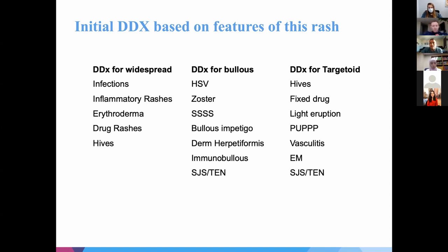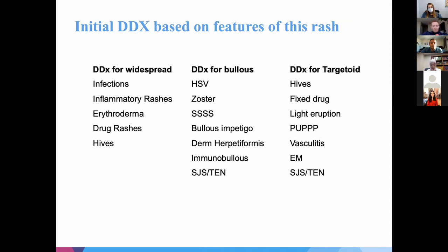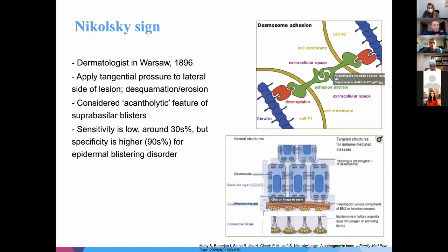Body surface affected? Correct. So it is body surface affected. Less than 10% is SJS, more than 30% is TEN, and in between is this overlap syndrome. So really, I think for her, the big ones would be EM, SJS, TEN, and if she didn't have that blister, which really tips us toward TEN, it would be just like other drug rash.